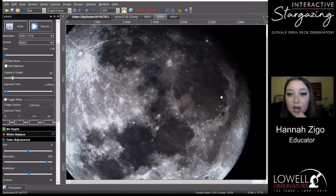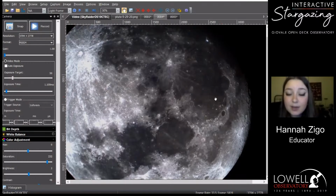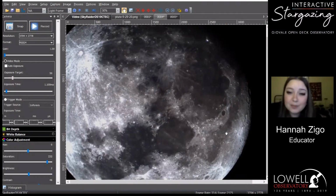Also, you can see some really cool features right now. You can see those dark spots. That is the Maria on the moon, or the mare. I believe that's Latin for lakes or oceans. So a long time ago, before they had telescopes, they actually thought these regions were oceans or bodies of water. So they called them Maria. And now we actually know that they are volcanic rock.